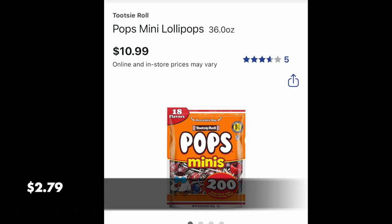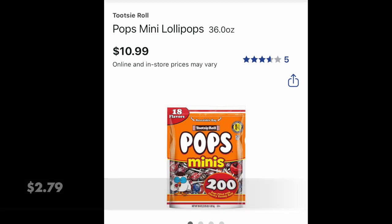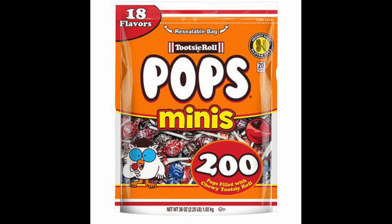Okay, so the first deal is this really large bag of Tootsie Roll mini pops for $10.99, in store ringing up for $2.79. Your mileage may vary. Some stores it is, some stores it isn't, but a lot of stores are. Special shout out and thank you to La Couponista. She's down there in Florida and she made this deal rock this morning. $2.79 for a bag that's like what? How many pounds? 2 pounds of candy.